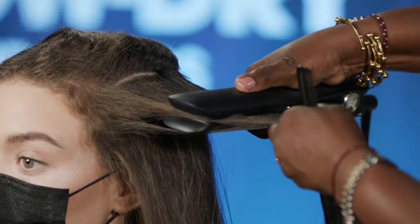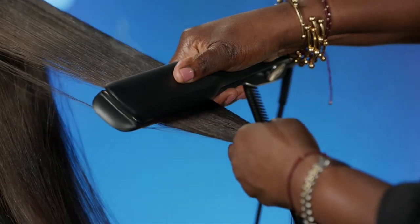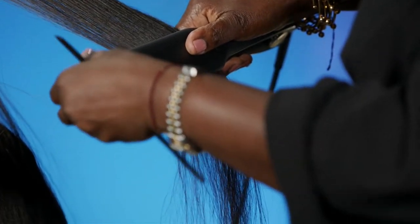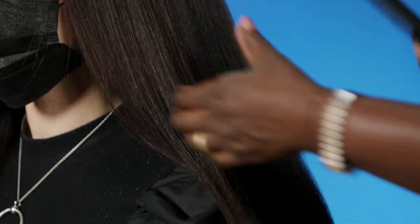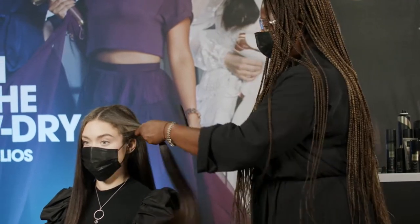Really easy to work with. Just take your time and slowly work your way down to the middle and the ends. As you can see, the hair is lovely and smooth and has a really nice sheen. But I just want to finish it off with a lovely, natural soft wave.